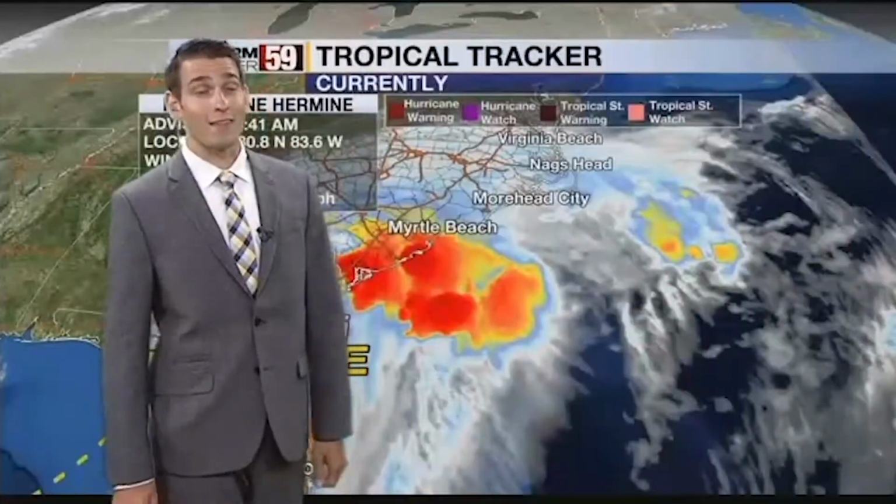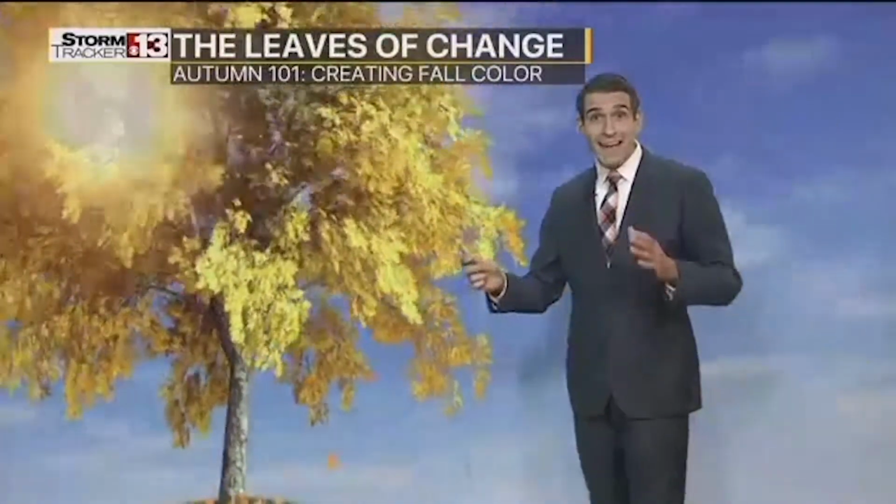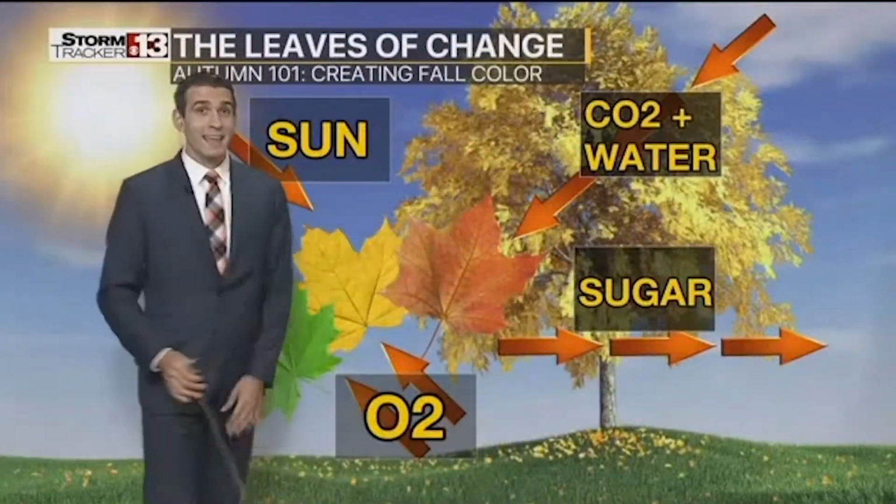Cold front kicking Hermine to the curb. Out to sea she goes. Have that telescope ready to go, and you may see that green flashing light flying through the sky, which is Comet 45. So the old science behind leaf color always has to go back to that 7th and 8th grade biology class.